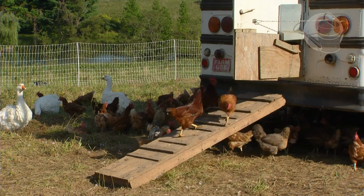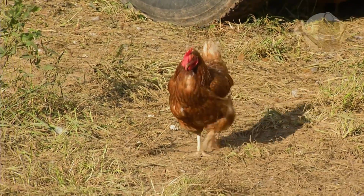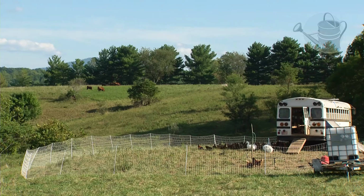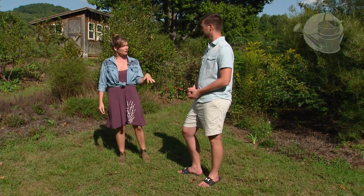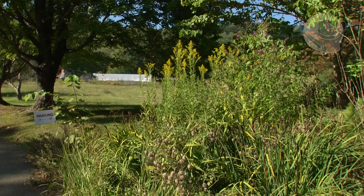And so we focus mostly on pasture-raised organic hens. We also raise pasture and grass-fed beef, as well as apothecary and gardens. We do organic vegetables, some log-grown mushrooms, and we specialize in native phenotypic plant nursery.